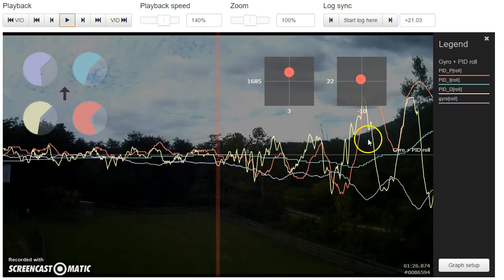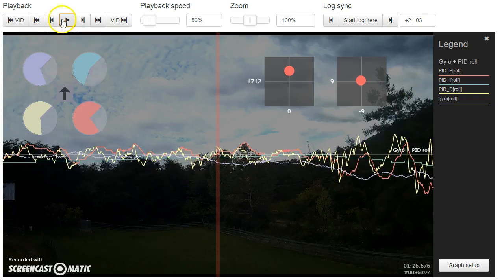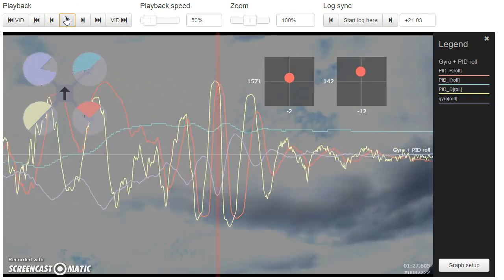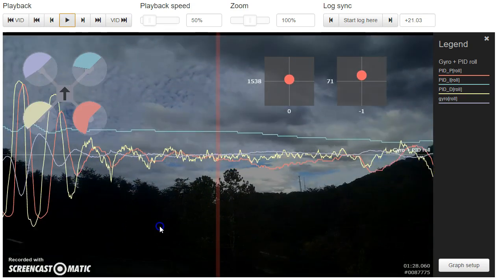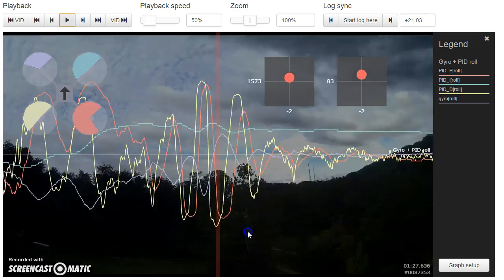Let's watch that again slower, and specifically, let's look for the bounce back. I might have been at faster than 100%. I apologize if I was. Let's watch that at 50%. Boy, got a little bounce at the end there, but that is so much better than it used to be.